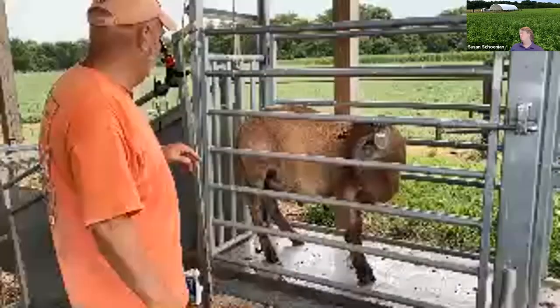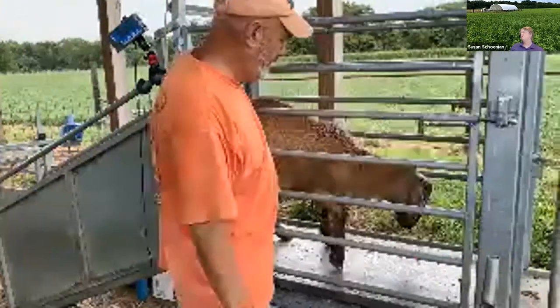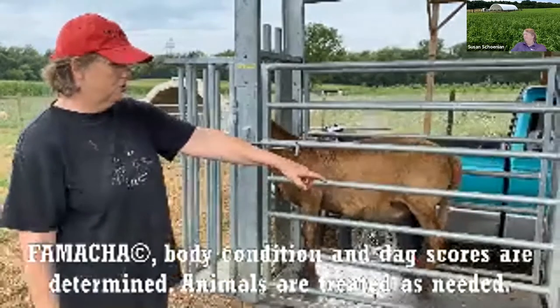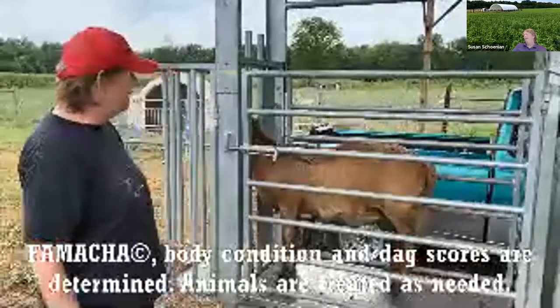84. Weighs 105.6. So you can see we use a platform steel for weighing. It's set up so that every lamb that comes off the chute and onto the platform is on a scale, and we weigh it in. Then we put him into the head gate so we can handle him easier.